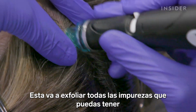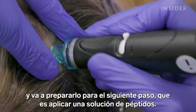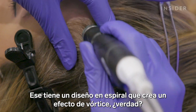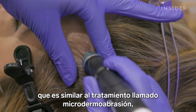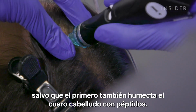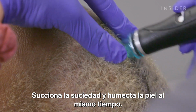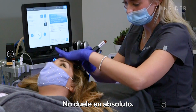It's just going to exfoliate any type of oil, dirt, debris away and make a really nice canvas, super clean for the peptide solution. So we're going to exfoliate it with our traditional HydraFacial tip here. Is this the one with the Vortex suction device? Totally. So it uses the original Vortex technology that HydraFacial uses. Similar to a microdermabrasion, but it also is infusing all of those amazing peptides to give you a really good exfoliation but keep you super hydrated. Okay, so it's suction and infusion at the same time. Exactly.